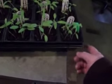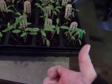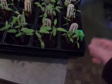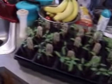I got 6 of these trays. If just 6 of these plants make it, I broke even. Because your average tomato plant in the store, if it's in a tray like this, it's going to cost like $5. Depending on the size. Of course, it all depends on where you buy the said plant at and all that sort of stuff.